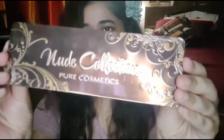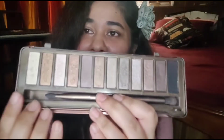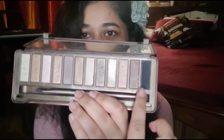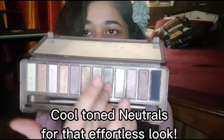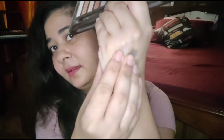So the next eyeshadow palette I got was this one. It's the Nude Collection palette by Pure Cosmetics. This one I have used previously in a couple of videos because it's that nude palette, which is why I have shown it a lot of love. So these are all the shades starting from the lightest to the darkest, and this range is what I mostly stayed in because it's light but not that light, and it's that lovely shimmery shades that I really like. Oh, so nice. So nice.